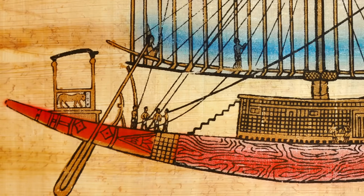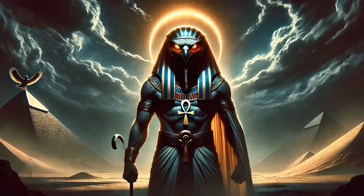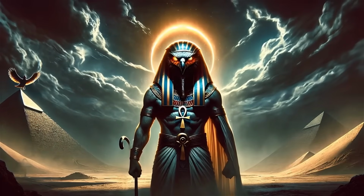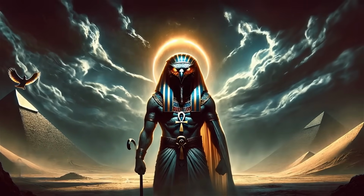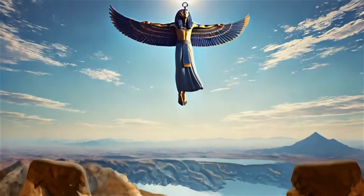This had a symbolic meaning. In the ancient Egyptians' belief system, ships played a key role. Their supreme deity was Ra. He traveled through the sky during the day in the form of the sun. At nighttime, he sailed through the netherworld in a solar boat.